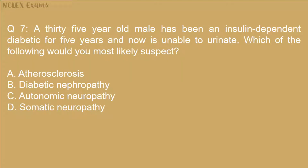Question 7. A 35-year-old male has been an insulin-dependent diabetic for 5 years and now is unable to urinate. Which of the following would you most likely suspect? A. Atherosclerosis. B. Diabetic nephropathy. C. Autonomic neuropathy. D. Somatic neuropathy.